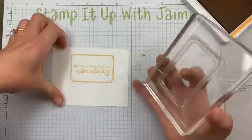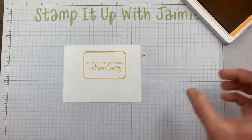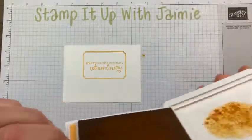Is that straight? I think that's straight. Oh my goodness, I can't get it. There we go. Yeah, I'm going to say that's good. We're going to call that good and done.